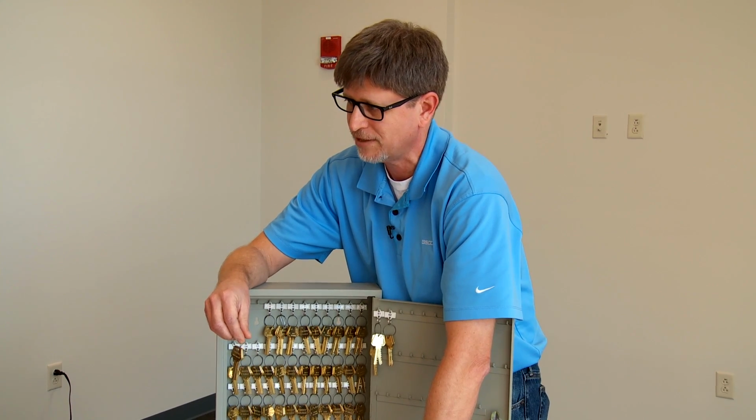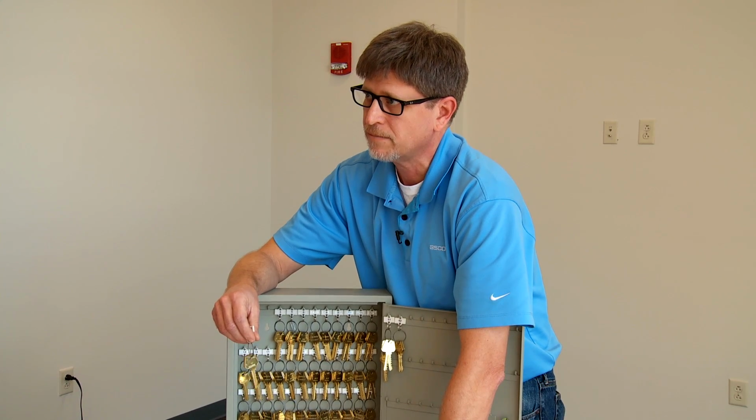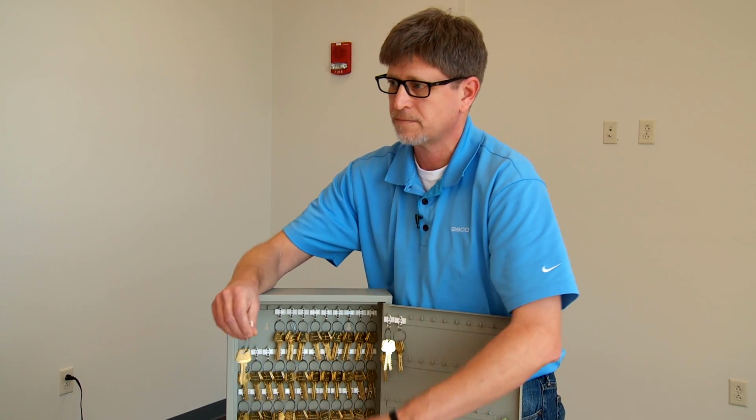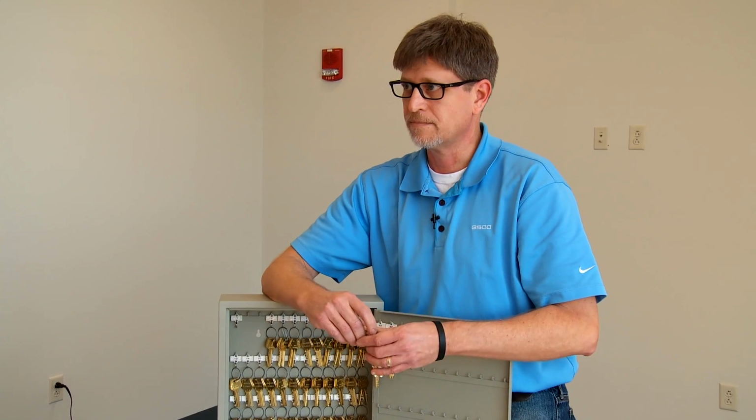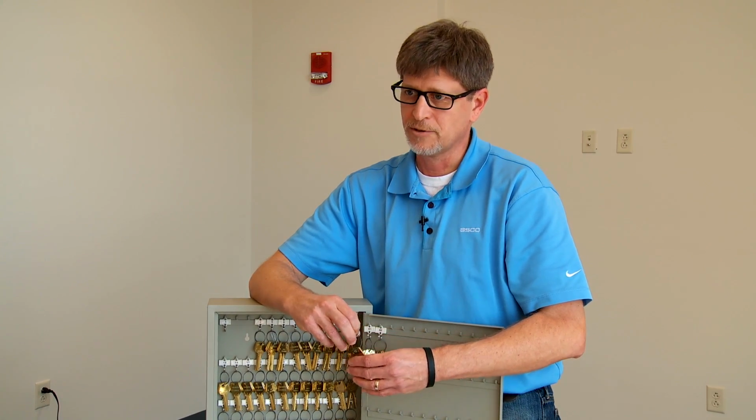That makes much more sense to me. How many grandmaster keys are there going to be, just one? I don't know. Four, and who holds those? That's Alvin, Barry, Dusty, and me. Okay. And then there's one in the Knox box.